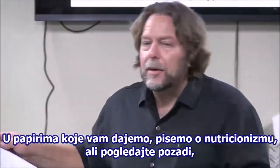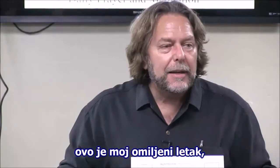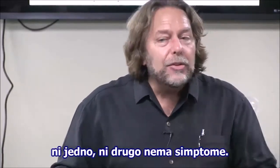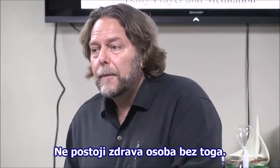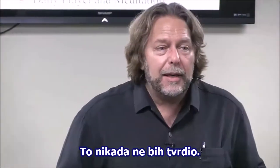In our handout here, we've got nutrition, but look at the back part. This is my favorite handout. One side is death. The other side is optimal health. Neither one has symptoms. It's a lie for someone to tell you that you can have health without disease. It's impossible. No healthy person on the planet can have that. I would never advocate that.